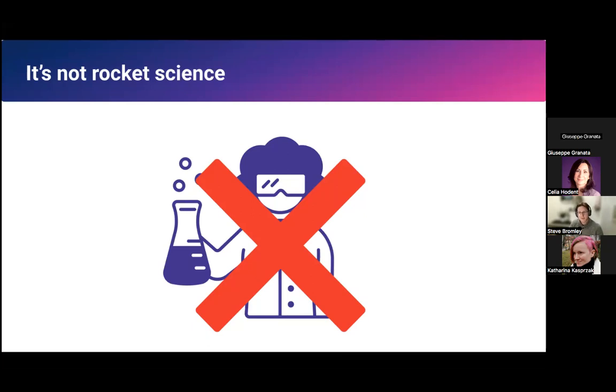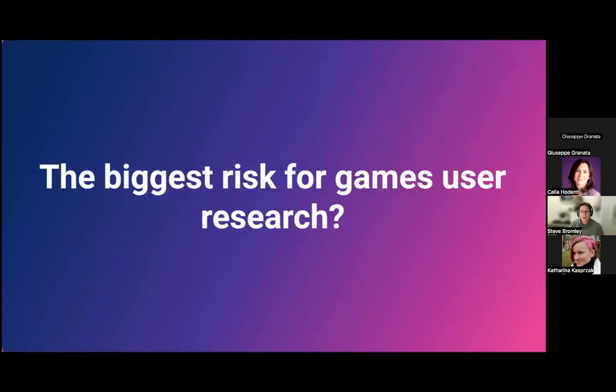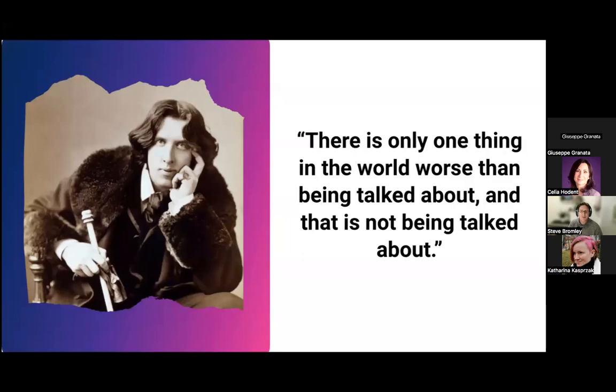So that was a very speedy introduction to the mindset I want to introduce with user research and how we have impact with it. But then I talk to game teams, and I talk to user researchers, and I see that we're not always landing that. We have our own risks, our own reasons why our games user research isn't working. And something that spoke to me when I saw it about this problem is this very old quote from Oscar Wilde: there's only one thing in the world worse than being talked about, and it's not being talked about.